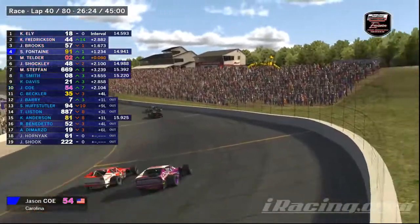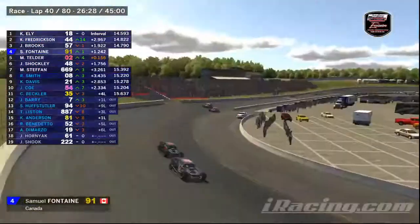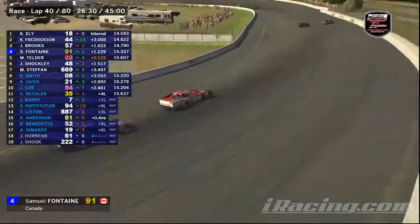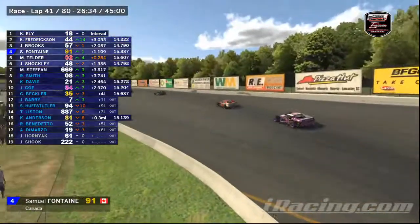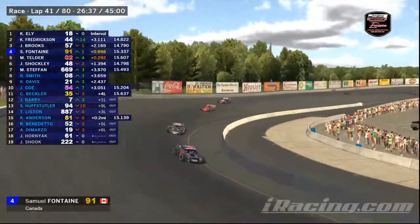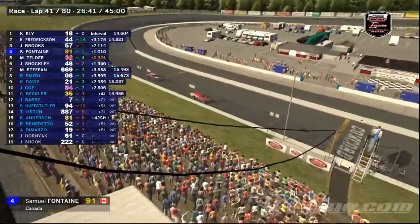So the best here, there we have a pass, a fight for the 4th position being taken over by Samuel Fontaine. Lap 40, so we're going to be going halfway here. Fontaine takes away that position from Matthew Telder.